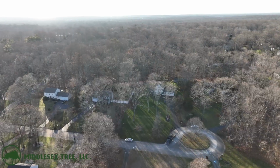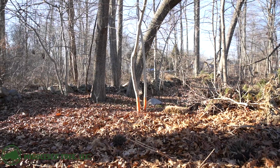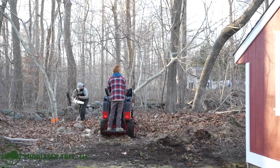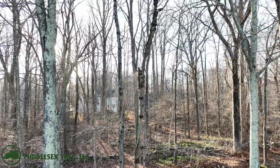This is a small job for us. Middlesex Tree has done a lot of work on this property in the past, including taking down some monster trees and even clearing land for the current homeowner. Today we are just cutting down a few small trees in the back and one dead tree to ensure the homeowner's safety when he's hanging out in the backyard with his family.